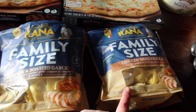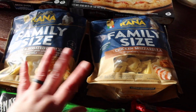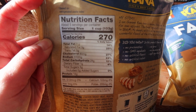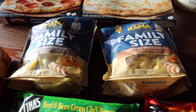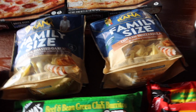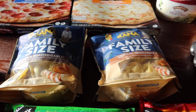And then we decided to try these Rana, Italy's most loved family sized pastas. These are raviolis and these are tortellinis. These ones are chicken and roasted garlic. These ones are chicken and mozzarella. I believe they were about the same price for each of them, and I believe they are supposed to feed about serving size 5 per container. So that is a good quick dinner with some pasta sauce and some vegetables quickly cooked up, and that'll be great on a day where I'm working, or when I just don't feel like cooking a super intensive dinner.